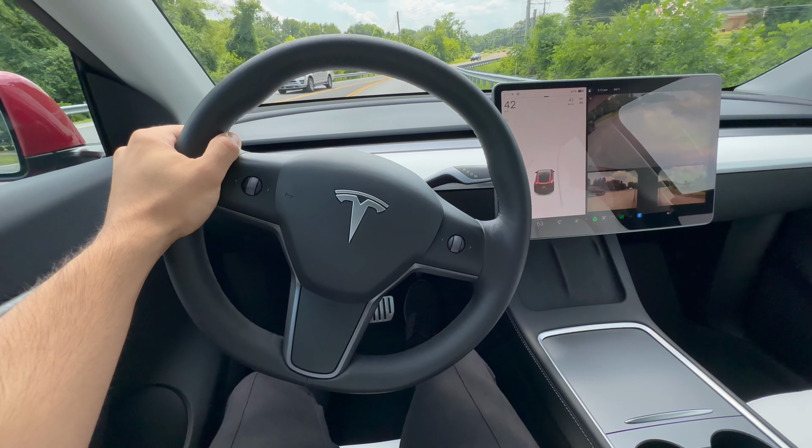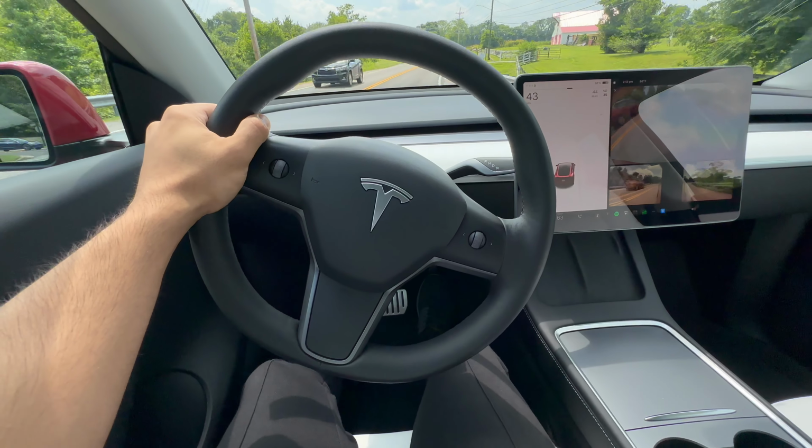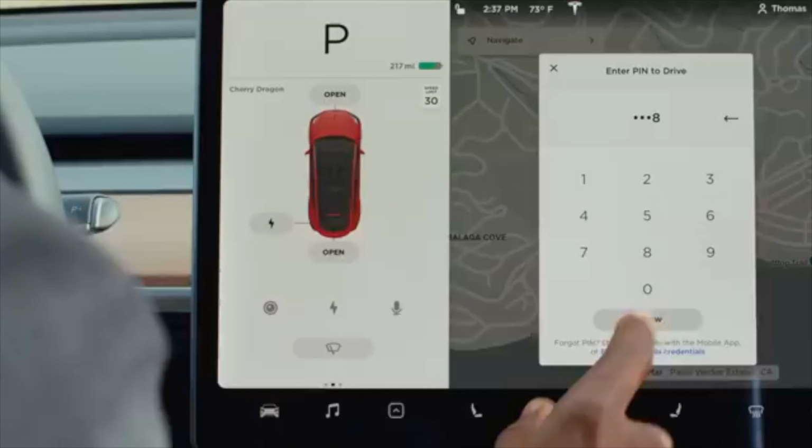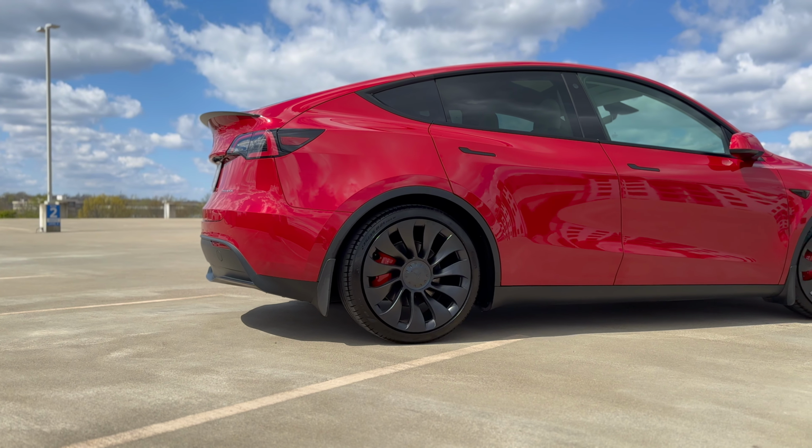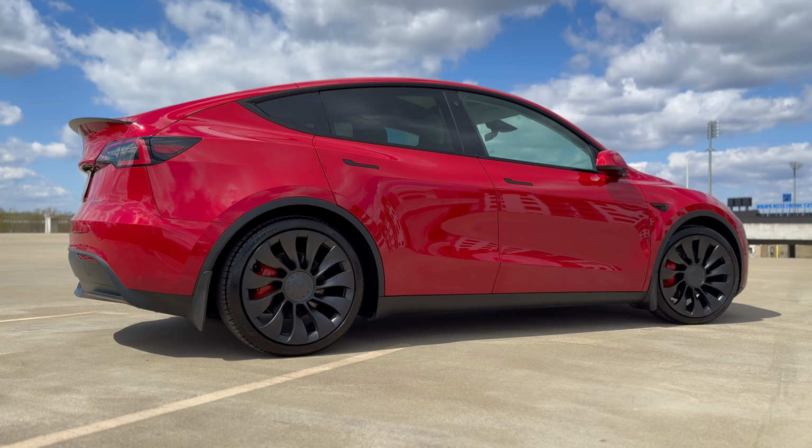And also an extra layer of security is PIN to Drive. If someone steals your phone or keycard, they need to know the 4-digit PIN to actually put the car in drive. That peace of mind alone is worth considering when you're thinking about your next car purchase.